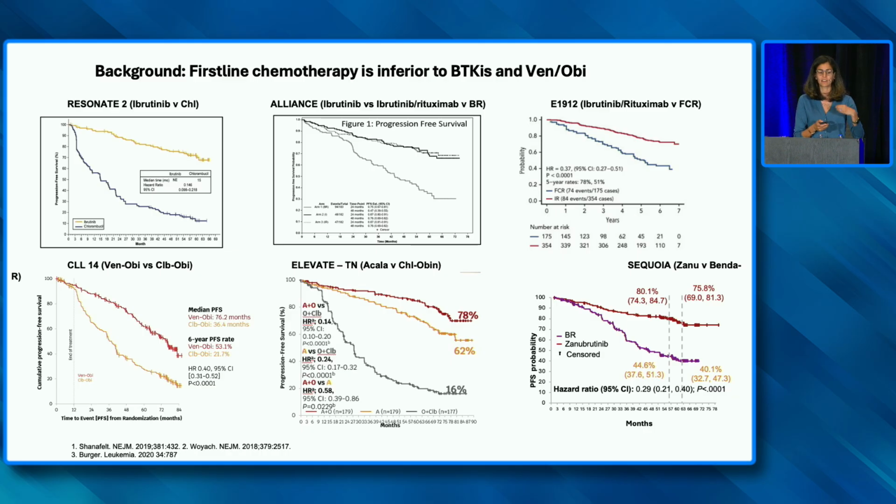And as we gained confidence about ibrutinib, we were like, let's compare it to the real deal, which was chemoimmunotherapy at that time. So the Alliance and ECOG groups compared ibrutinib to chemoimmunotherapy. And as you see, ibrutinib was the winner molecule. And based on these two trials, the field of CLL left chemoimmunotherapy behind toward targeted agents.